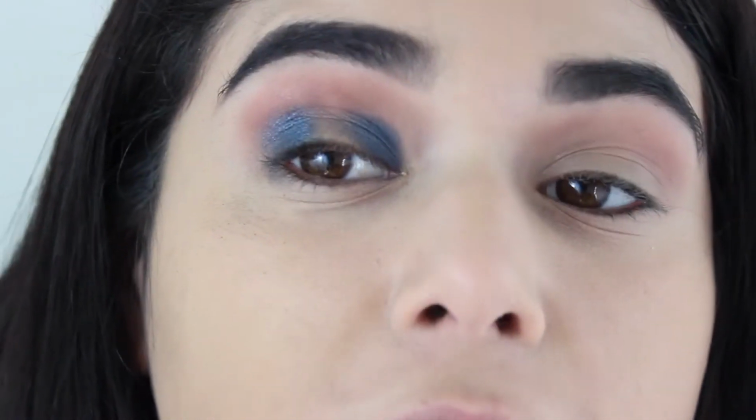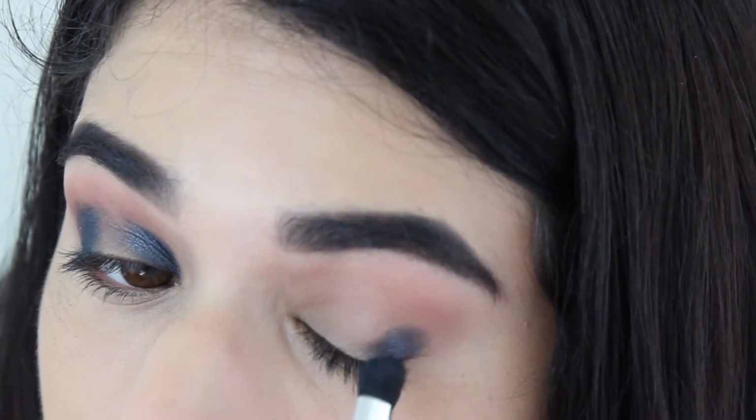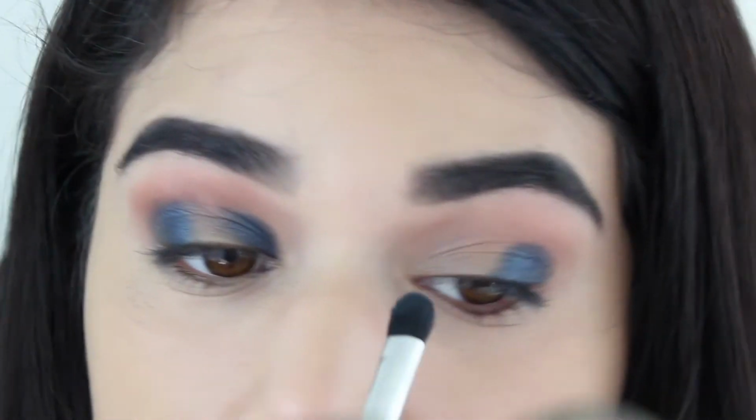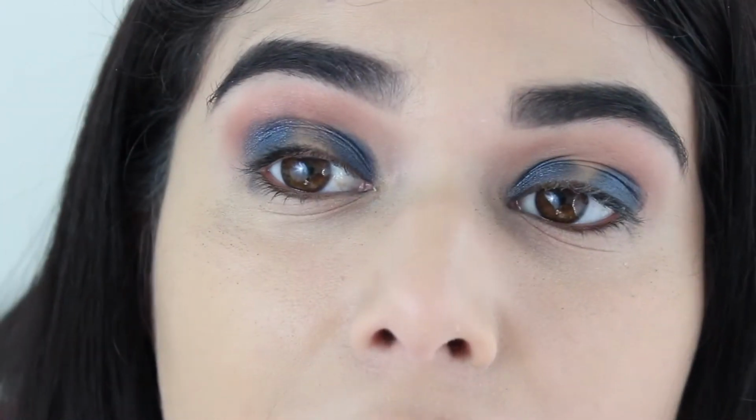Oh my gosh, I freaking love this blue. It is definitely giving me a lot of fallout though, so we're gonna have to do some major cleaning up. But it's almost got this deep metallic finish to it, which is just gorgeous. Look at this fallout. Ugh, that's gonna be a pain to clean up.